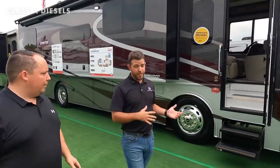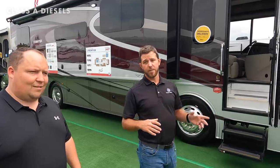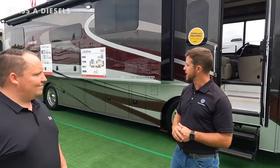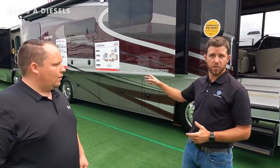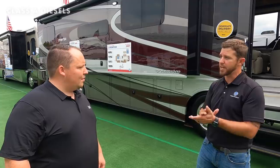So what's new and exciting for 2022? Well, the Frontier is a brand new product that we released this year, 2022. Both of these floor plans come with Brake Sync, which is your standalone air supply for your supplementary braking. So now when you pick up your unit from the dealer, if you have your Blue Ox or whatever you have hooked up, you can automatically hook it up to your vehicle and be ready to tow safely. And what Mike was telling me off camera is that's something new and exciting for all Fleetwood and Holiday Rambler diesel pushers, correct? Correct, yep.